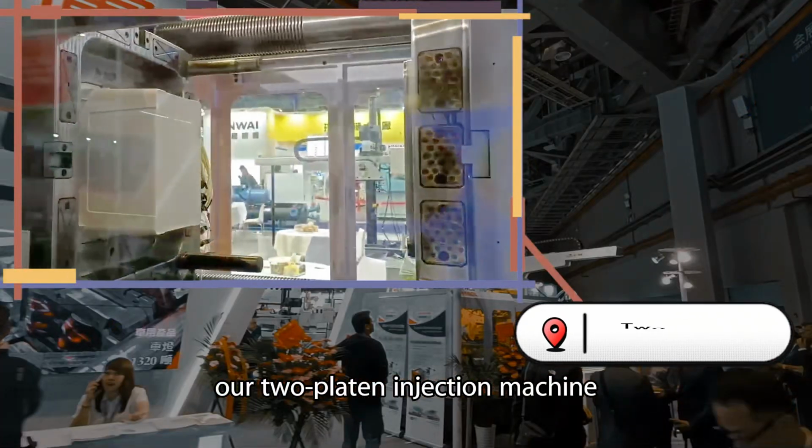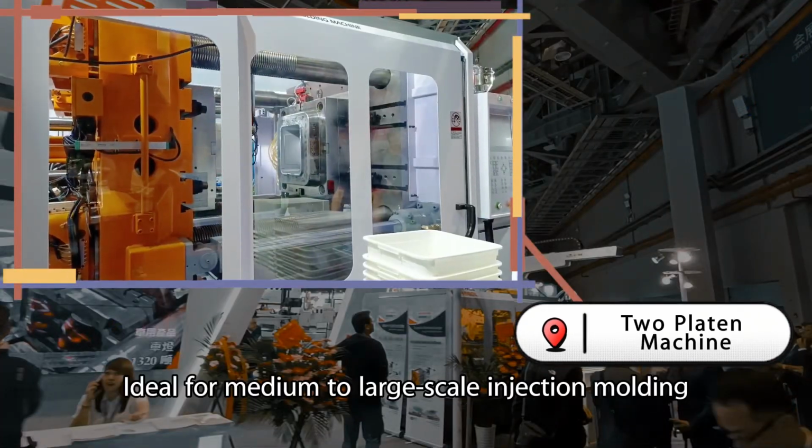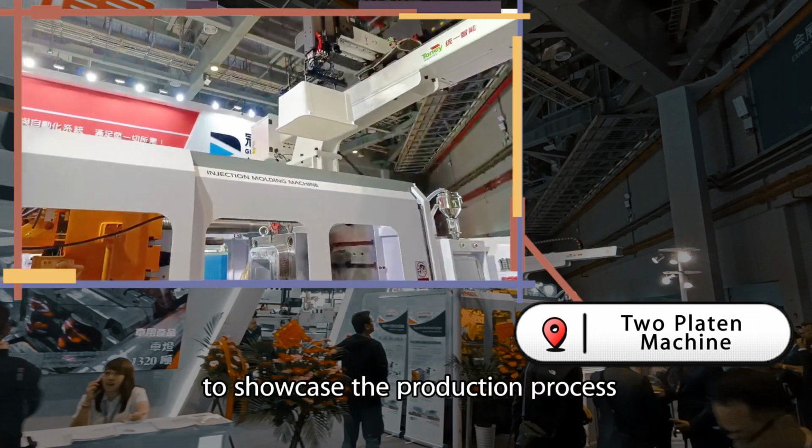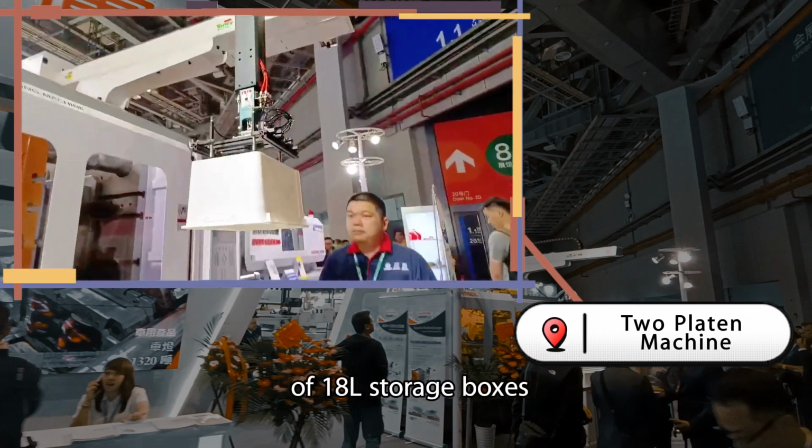Next, our Two-Platen injection machine, ideal for medium to large-scale injection molding, combined with a robot to showcase the production process of 18L storage boxes.